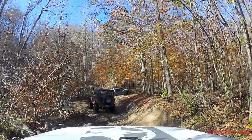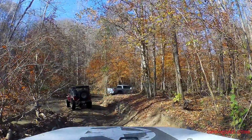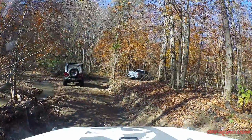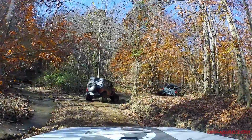I really like this next section of the route. It really gives us a chance to test the truck out on multiple types of terrain, from more technical sections through these trees, as well as some deeper mud holes, and many off-camber situations. It should be a lot of fun as we go forward.